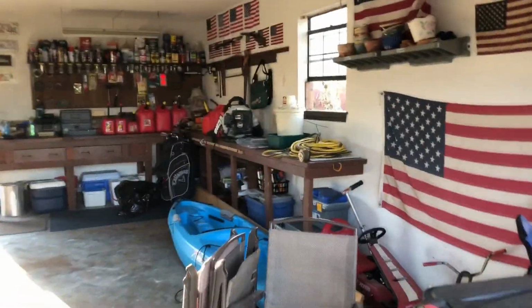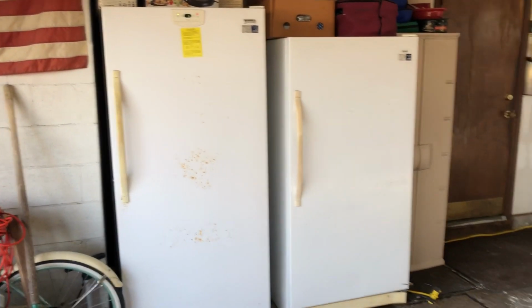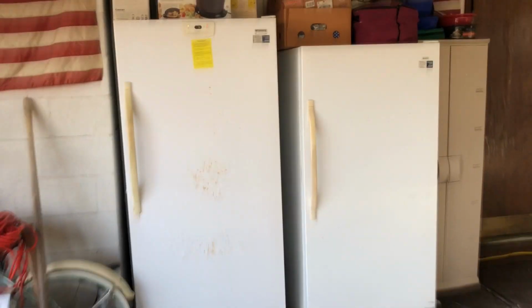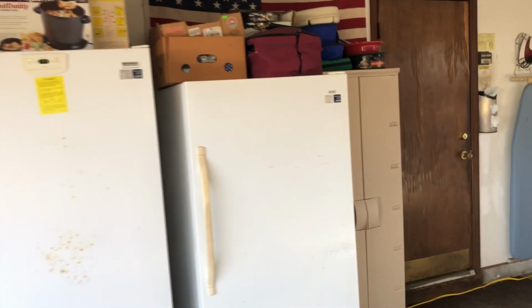The garage is now cleaned out. We cleaned this up, so go America. It looks a lot cleaner than it did before. We were able to clean out our fridge and freezer. We had to get rid of some food, but most of it was salvaged thanks to the generator. So that was really nice.